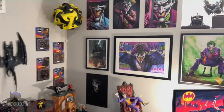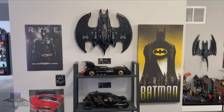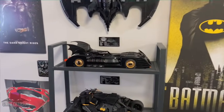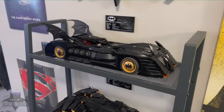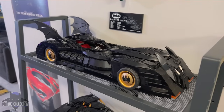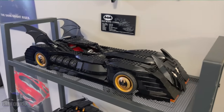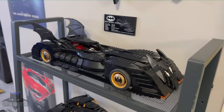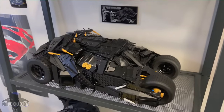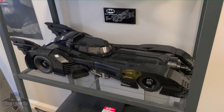All right, and then over here, we've got some of my Lego builds. So we've got the 89 Batwing up there on the wall. And then below it, this was a Batmobile based from the comics. I got this back in high school. This was a gift from my stepdad for Christmas many, many years ago. This was like the first Lego Batmobile or Batman Lego build that I had ever seen released. And then in recent years, they dropped this Lego tumbler and the 89 Batmobile as well.